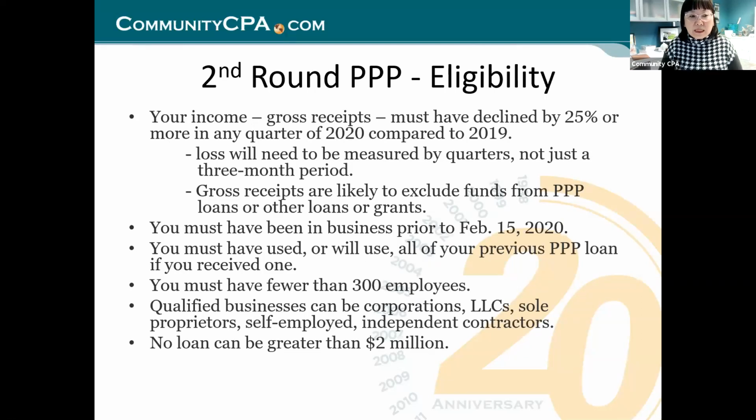Now, eligibility. Let's just read through it really quick. Your income is gross receipts. Gross receipts is not profit. I'm not asking if you made money or not. You maybe made a lot of money, it doesn't matter. And they're asking you for sales. So if your sales declined by 25% or more in any quarter of 2020 compared to 2019.